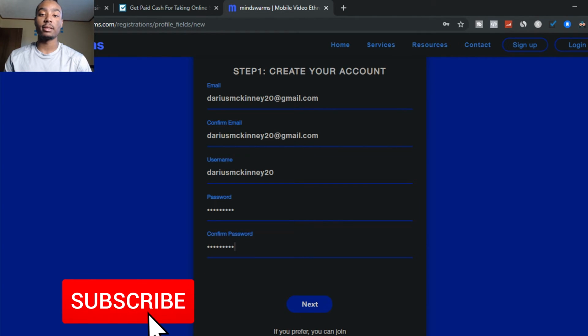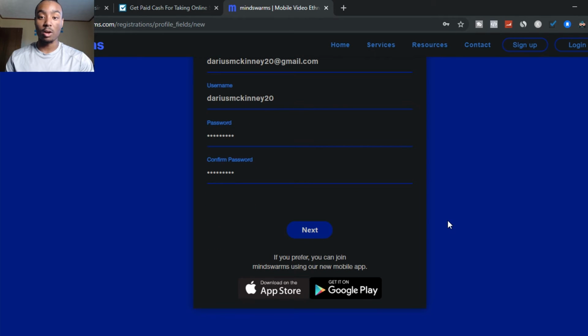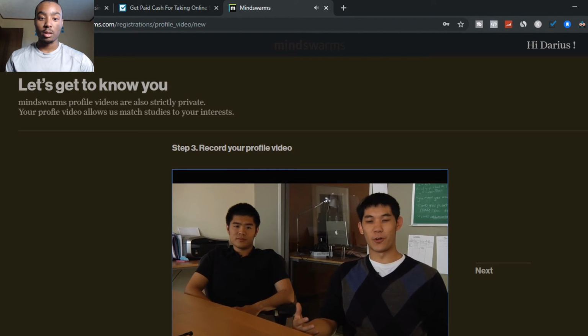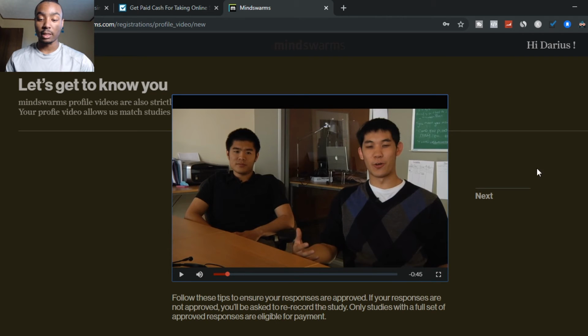So once you click pay to take surveys, it will take you to this page. So basically, you enter your email, your username, and your password, and you can click next. And also, if you want, you can download the app on Apple Store or Google Play. So once you click next, it's going to take you to the next page. On the next page, you have to create your profile and your name. Once you set that up, you have to record your profile video, and that's pretty much how you get started with MindSwarms. So once that happens, you'll start getting videos. You can start submitting and taking surveys. So that's basically how you get started with MindSwarms.